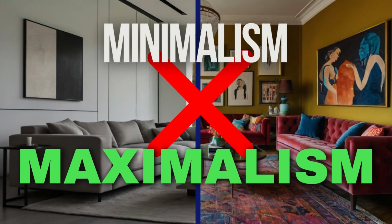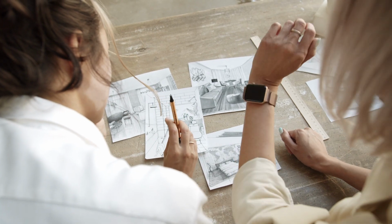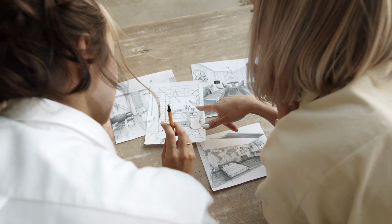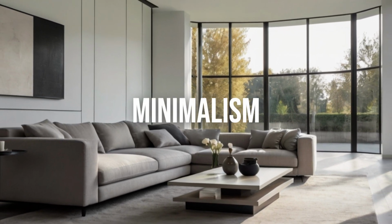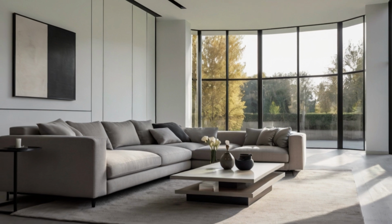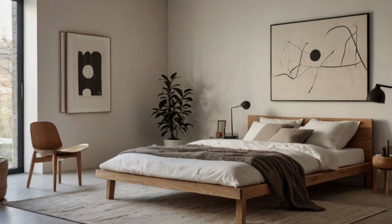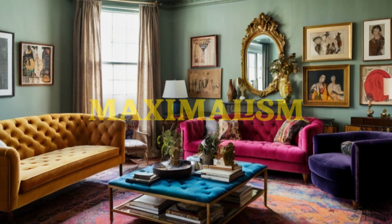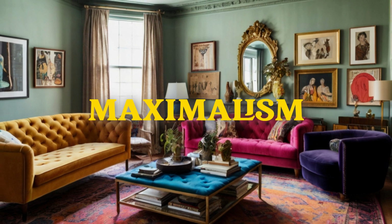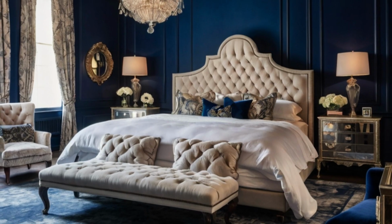Minimalism versus maximalism. This is one of the biggest design debates in the interior world. On one side, we have minimalism, known for its sleek, clutter-free aesthetic, where every piece has a purpose. It's a style that many find calming and elegant. On the other side, there's maximalism, a bold and expressive approach that celebrates color, texture, and personality.